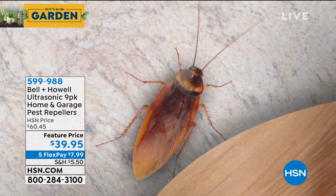The sound waves come out of it and they bounce off of any solid surface in the room. And that's why we always tell you, you wanna have one in every single room. Now, fortunately for you today, you're getting nine. And nine is gonna be enough probably to do a two-story house, okay? Take a look at the animation that we have for you. I want you to take a look at this and see how these sound waves behave. Because you don't wanna put them behind furniture.